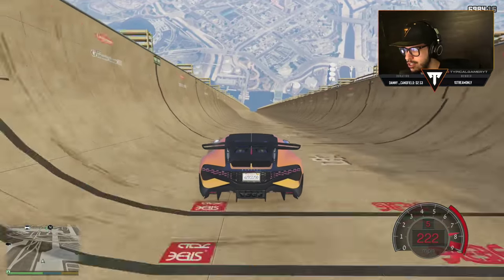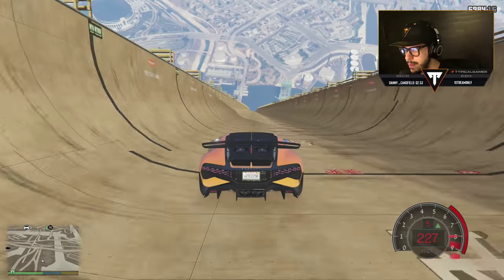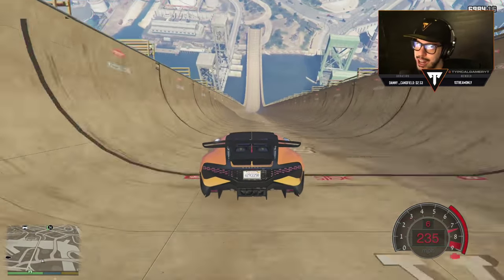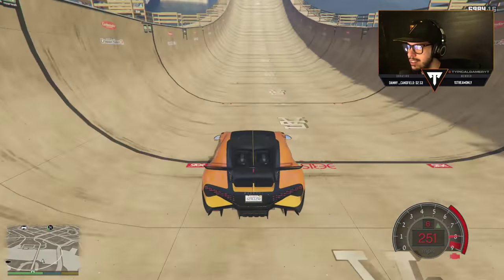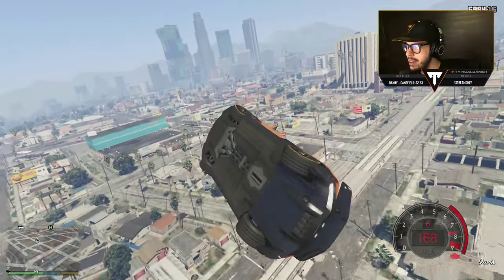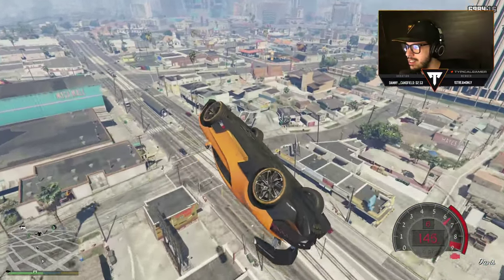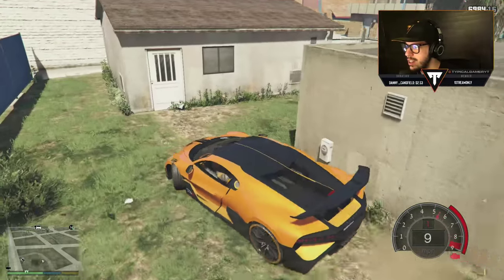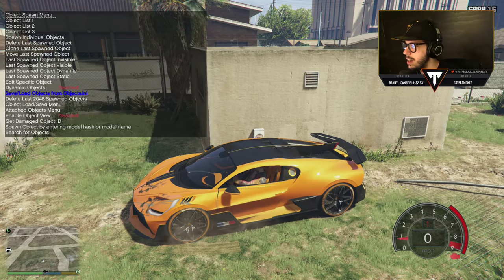I think I have to modify the engine speed. Still won't be powerful enough to do that on this current engine. Allegedly. I came in like a wrecking ball. Oh, it's my garage. Oh God. That's Fred's house.